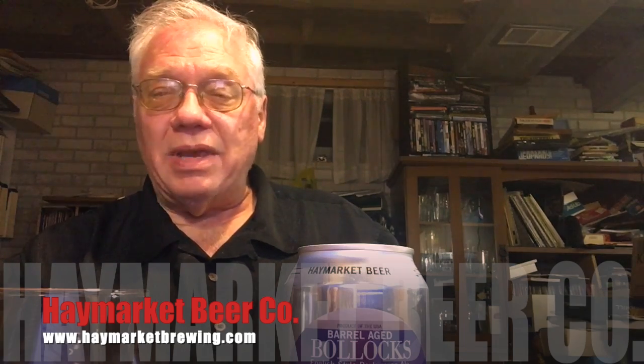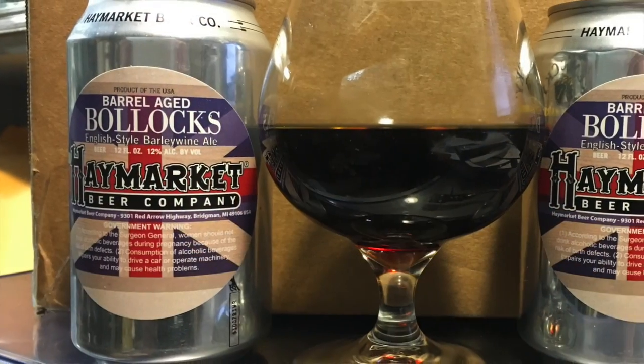And, well, after the sheer lunacy of this current week, it's certainly a good excuse to settle down with a nice high-alcohol resting beer, as it were. And I have a couple that have been sent to me again. This is a follow-up to the Haymarket beers that they had previously sent me, their Cold Dark Night Doppelbock, and they also sent me in November the barrel-aged Bollocks English-style barley wine.